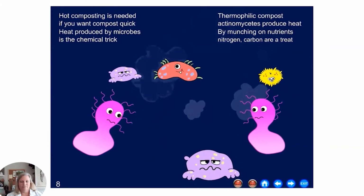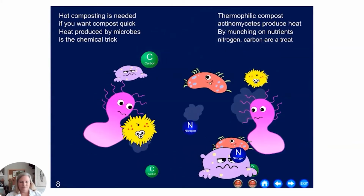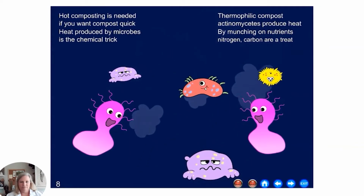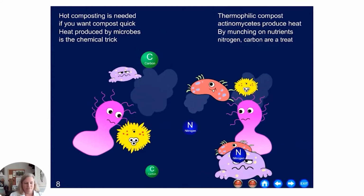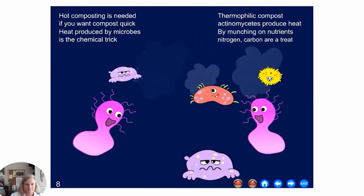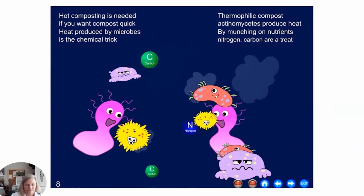Now, if you look at these little organisms, the little pink things are the microorganisms, and the orange. And what they're eating is they're taking up nitrogen and carbon, and they're reposing it into other useful parts.